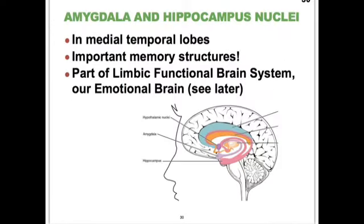To really point to the amygdala and the hippocampus can be quite difficult because we have to literally peel apart that temporal lobe and then peek in the brain. So we can describe their location as medial to the temporal lobes, or on the medial aspect of the temporal lobes, even though they're really part of the frontal lobes, right? They're really sitting at that junction there.